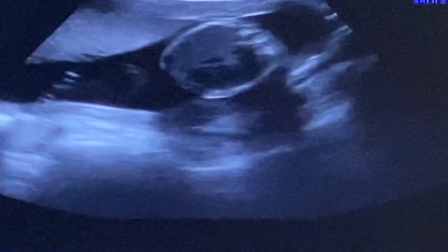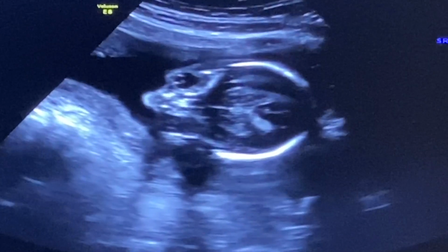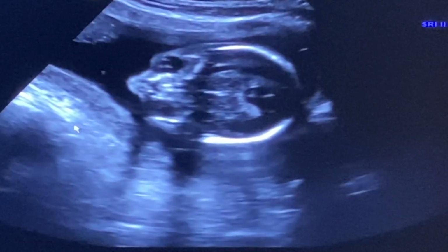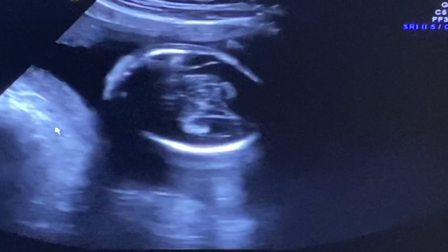And those look perfect. All right, let's see. This is the baby's face. Baby's got that little face kind of facing toward your side and your back at the moment. But these are the little orbits where the eyeballs are, right here and here. Those look very normal.